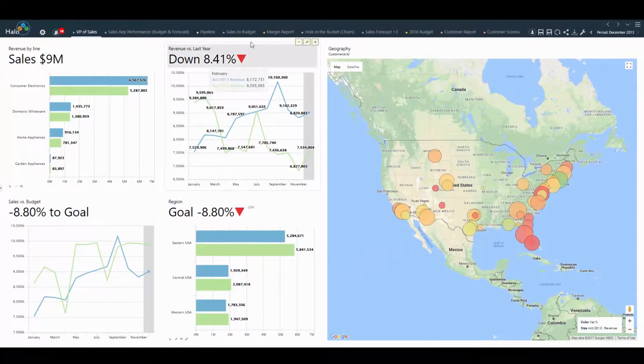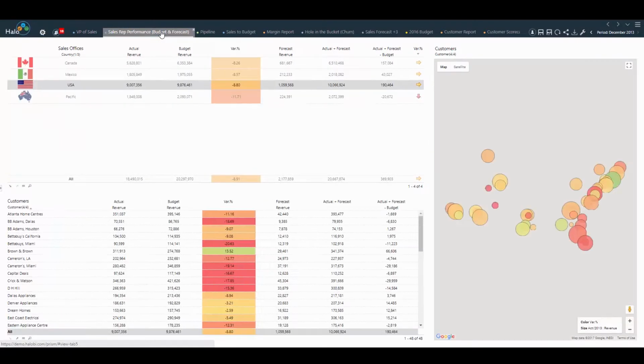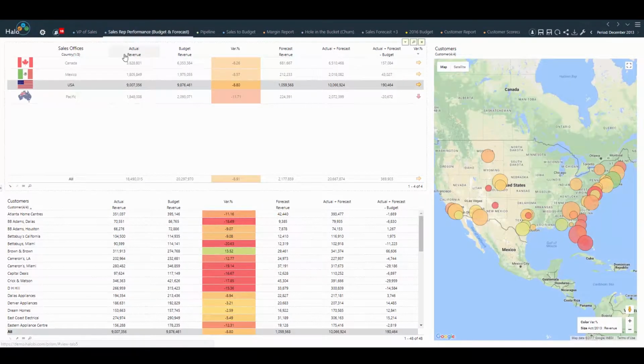The next thing I want to do is see how my other reps are doing. So I'm going to switch my view. This is a breakdown of all my actuals broken down by sales office. I'm filtered on the US here. I can see my actuals, my budget out of Excel, my variances. That's consistent with the other report or view I was looking at a moment ago. But now I'm starting to bring in some forecast information. Two ways to be able to do that.